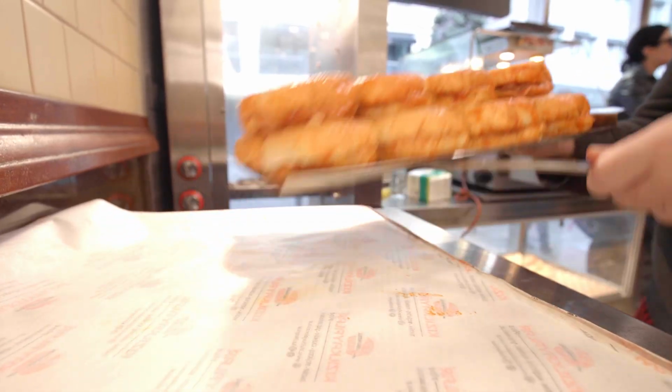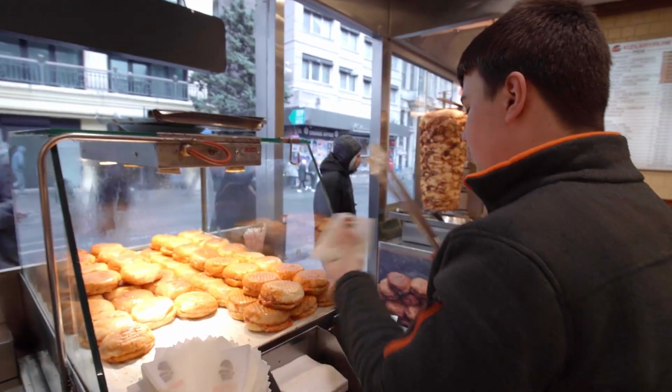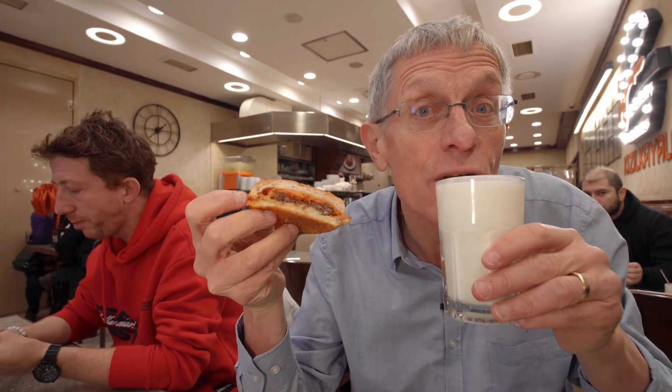The speciality here at Kızılkayalar is the wet hamburger. Yes, it looks like a hamburger, but it's been soaked in tomato sauce and garlic. Absolutely delicious, especially when you wash it down with ayran, which is a kind of yogurt liquid.